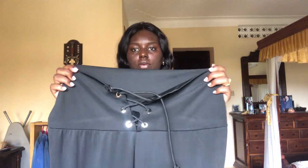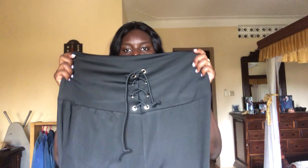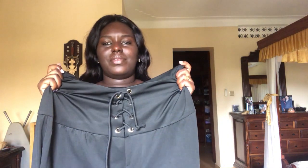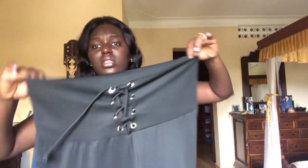I like the fact that it has these cute ropes, I don't know how they're called, that you can tie. And this legging is super high-waisted, as you can see. I love it. The material is so satiny. It's light, the material is very light. So this is the legging. I'm not going to try it on, I'm just showing you guys.